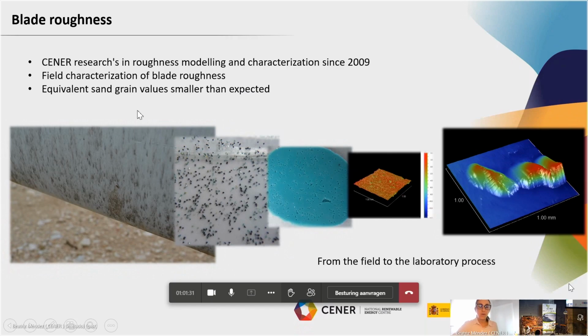So as I was saying, we have been working in characterization and also in modeling of roughness and erosion. And I created here a sequence of different pictures in order that you understand the main challenges that we can face in this field. So first we have a dirty blade after several years of operation. And when I say dirty, I mean that there is no erosion in this picture. The blades are dirty because of bugs, because of sand. And one of our main aims was to characterize this roughness and understand how this roughness affects the blades in order to model it both in the wind tunnel and also using CFD.